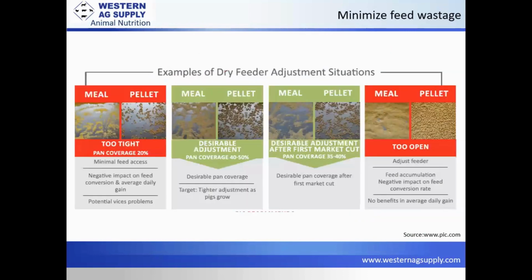Having the feeders too open is not beneficial for growth, and pigs tend to waste feed. Conversely, having the feeders too tight affects feed intake and growth. 40 to 50% pan coverage looks like this for mash and pellet, and is what we desire. And after a first pull of market pigs, you may adjust the feeders to 35 to 40% pan coverage, and this is how it will look for meal and pellet.